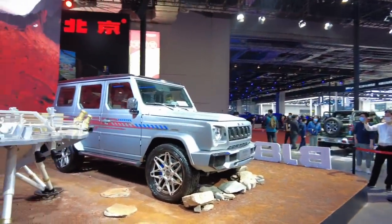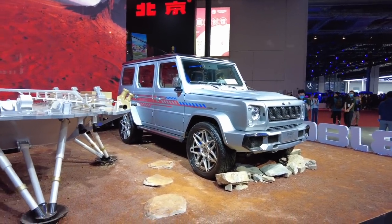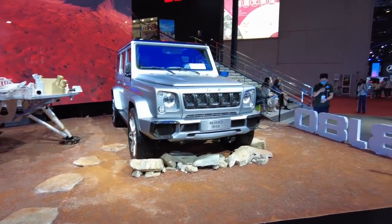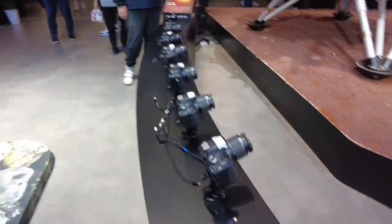Of course, the BJ80 is the copycat. Everyone knows it. They actually say it's inspired by the G-Wagon. So they're not hiding it. And of course, right over there is Mercedes-Benz. Look at all these cameras lined up. What is that all about?